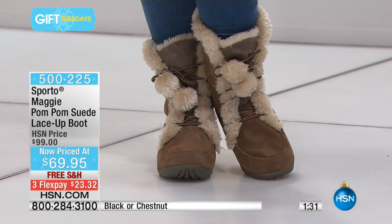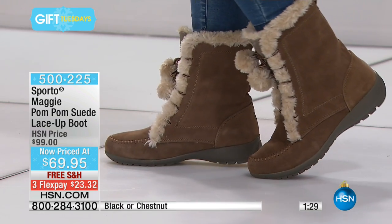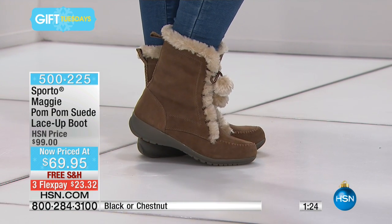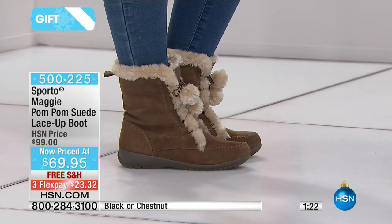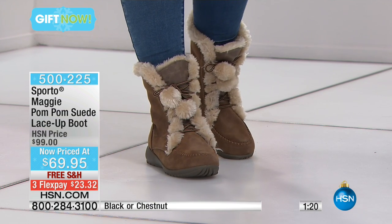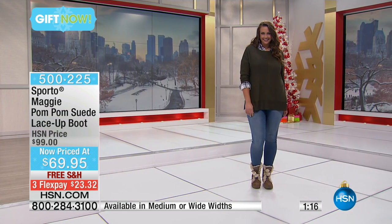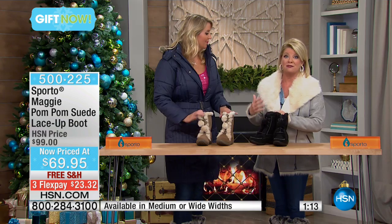I will tell you, we'll never repeat this value again. It's the first time we're seeing it on the day. We are limited across the board in sizes, in medium and in wide widths, especially at this incredible one day only price of $69.95 for a Sporto boot that has so much versatility and fashion element.